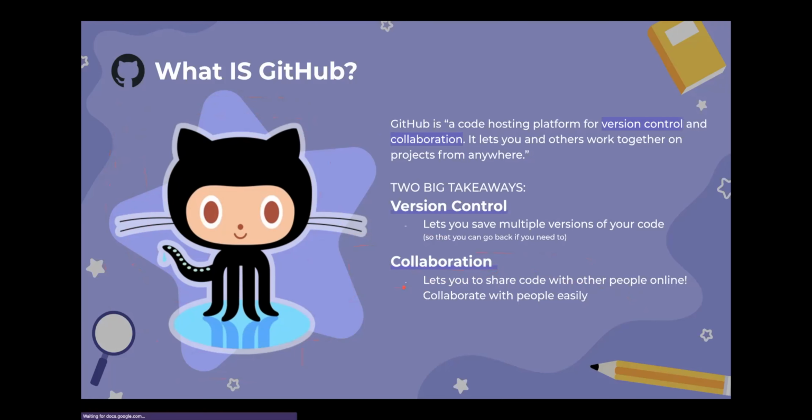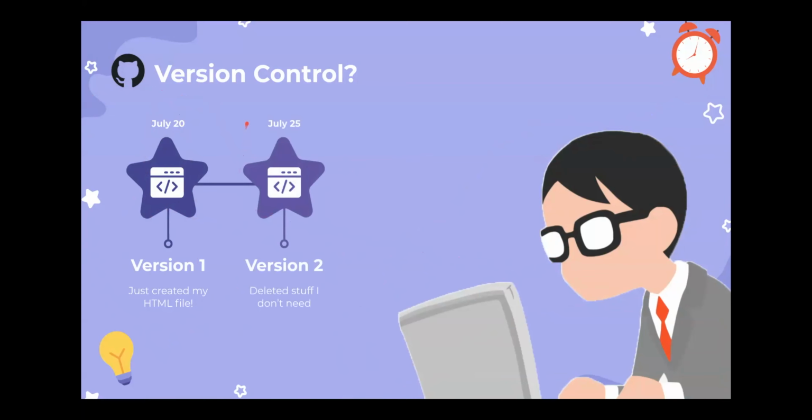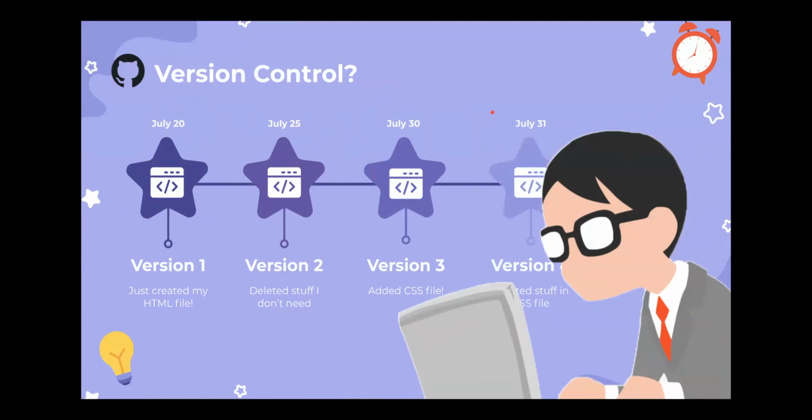So what does version control actually mean on paper? We have this person working on their code, and let's say they made their first file, version 1, on July 20th. They just created a new HTML file. Then he felt like working more, so on July 25th he made a second version and deleted stuff that he doesn't need. On July 30th, version 3, he added a CSS file. And on July 31st, he did version 4, which created some stuff in the CSS file.